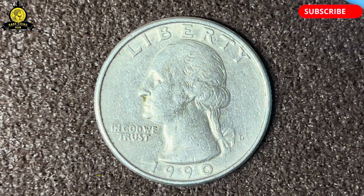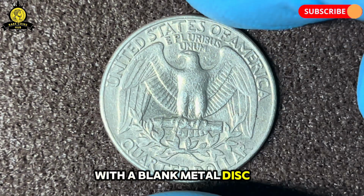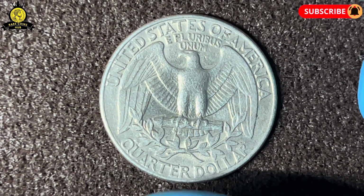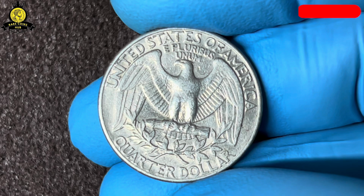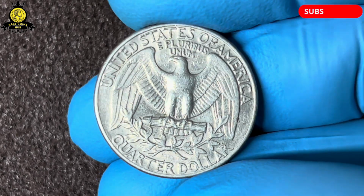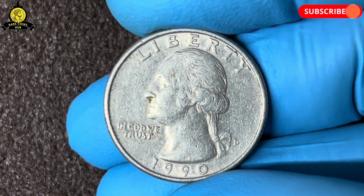Additionally, some 1990 quarters exhibit the clipped planchet error, where the blank metal disc, or planchet, used to mint the coin was improperly cut during production. This leads to coins that have an irregular edge or missing portions of the design. These clipped coins are extremely rare and highly collectible, further boosting the appeal of the 1990 quarter for serious numismatists.